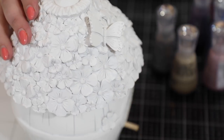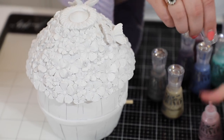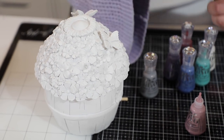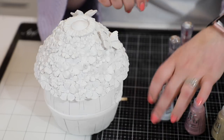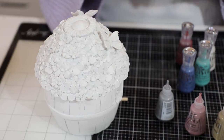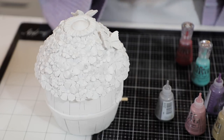So let's start adding them on, and I really just went random. So I'm going to take all of my lids off. And you can absolutely do this while you're doing a project. Don't worry about them drying out or anything like that. You can just take all of your lids off. And I'm not going to use the white because we're going on to white.